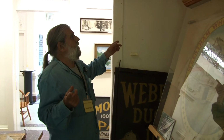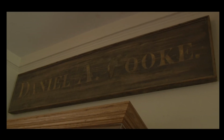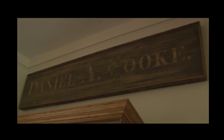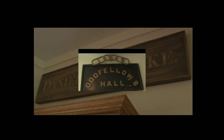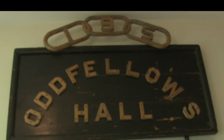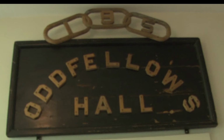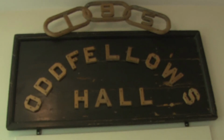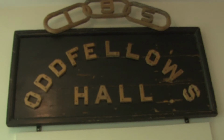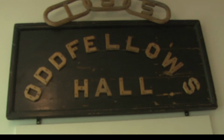Some wooden signs. Daniel Cook. That was a donation, a Wrentham resident. This is interesting. 195, which is the lodge number for the Oddfellows, and it was over the Davis store, where the restaurant is now uptown, upstairs on the second floor.